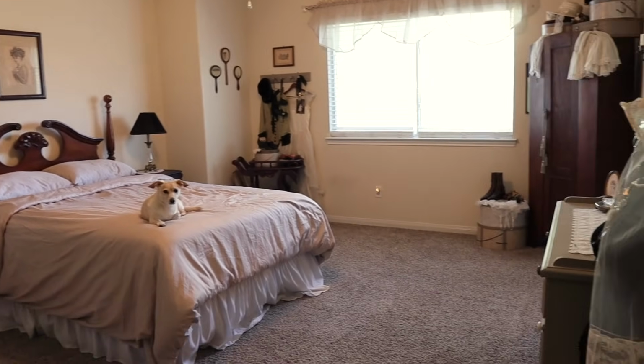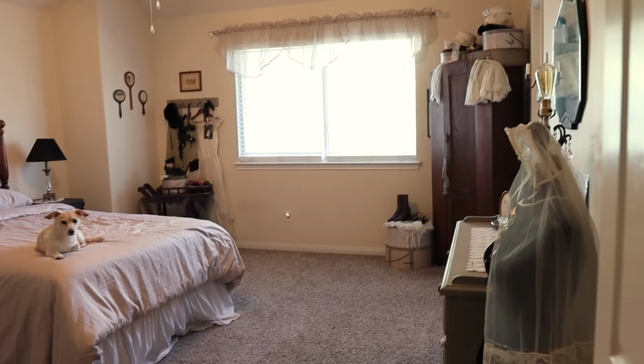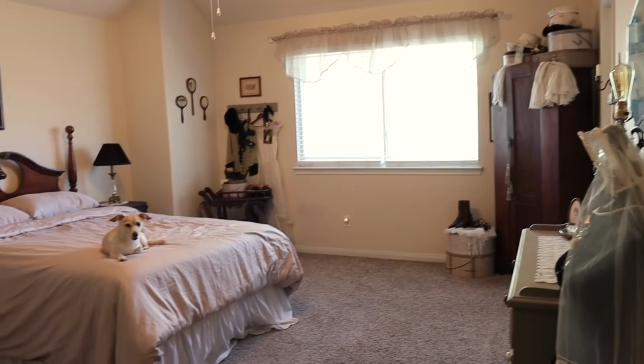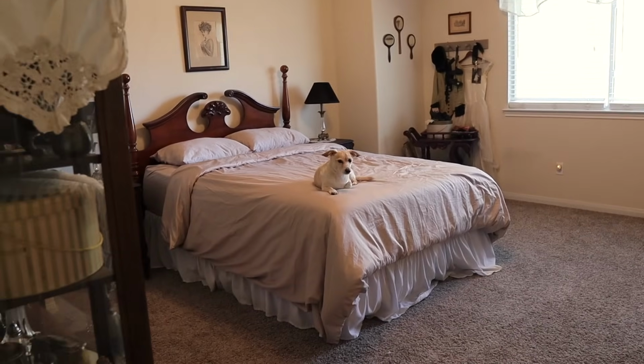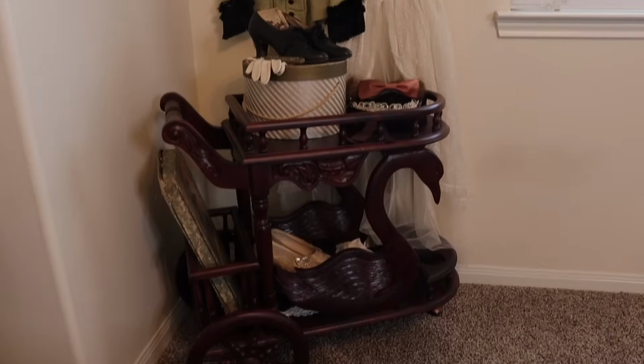But here is how everything looks when you're walking in the bedroom door. I'm going to take you space by space now and just kind of talk about it and give you a closer up look at everything.